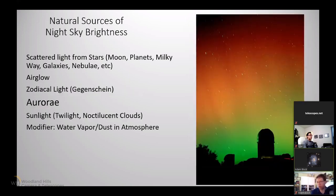Aurora, of course, can illuminate and change the night sky brightness dramatically. Now, from this latitude on the Earth, it's extremely rare to see a very bright aurora, but auroral activity is always taking place, especially when the sun is active. This is actually a rare photo I took a long time ago, where there was an extremely bright aurora that could be seen from this latitude. Kitt Peak is roughly at 31, 32 degrees north latitude, very rare to see. I never thought in my life I would ever see an aurora from here.